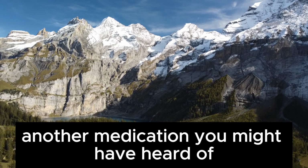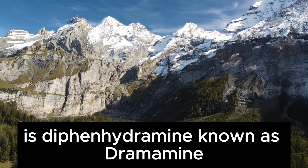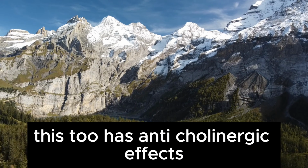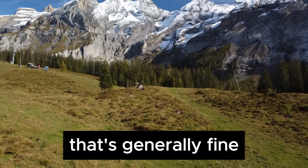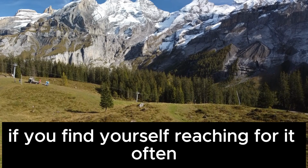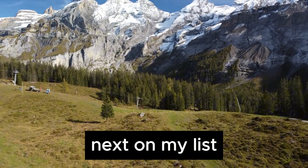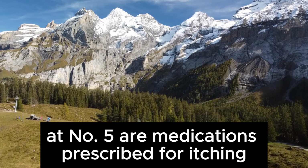Another medication you might have heard of for motion sickness or nausea is dimenhydrinate, known as Dramamine. This too has anticholinergic effects. If you're using it occasionally, that's generally fine, but it's something to keep in mind if you find yourself reaching for it often. Next on my list, at number 5, are medications prescribed for itching.